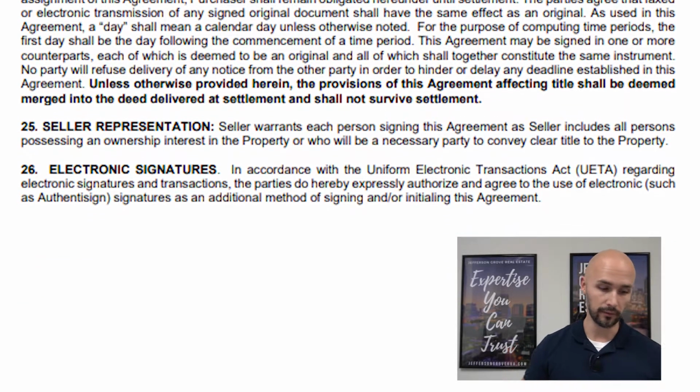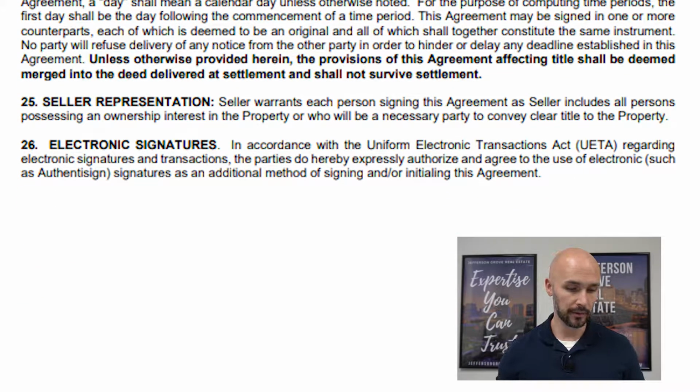So section 25, seller acknowledgement that all parties that are required to sign the agreement in order to sell the house have signed, and that everybody that has signed has an ownership interest in the property. So think of a scenario where maybe it's an estate, and there's 3 brothers and 3 sisters. That's saying that everybody that's signing is everybody that's required to sign. There's no missing signature. There's no party not involved.